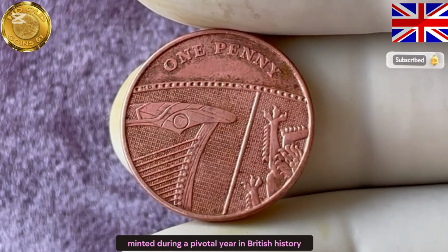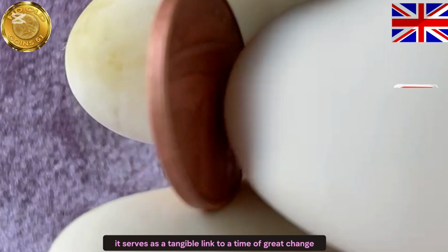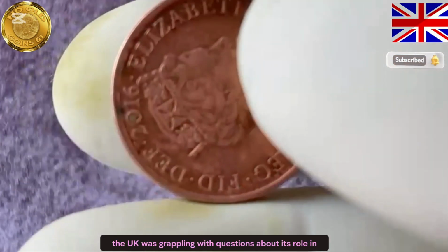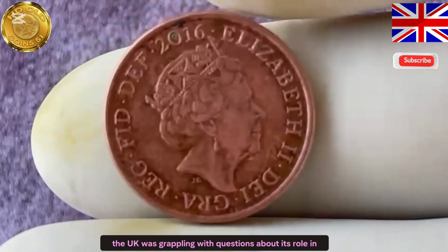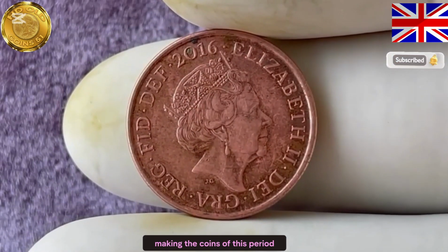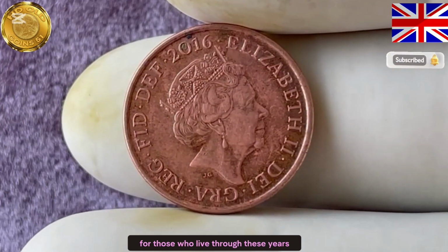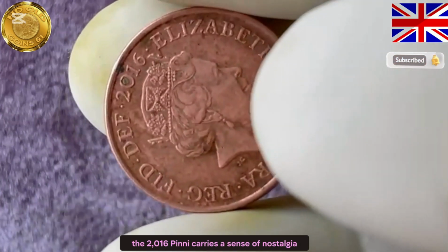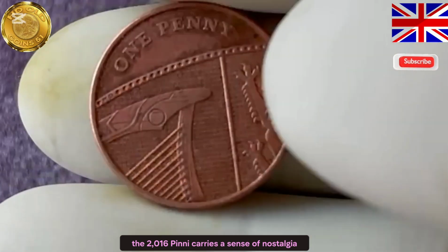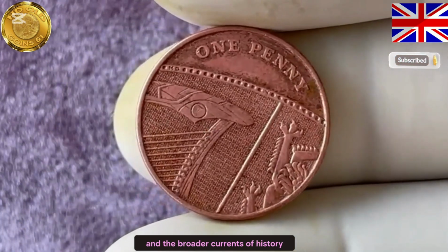As a coin minted during a pivotal year in British history, it serves as a tangible link to a time of great change. The UK was grappling with questions about its role in the world and its relationship with its neighbors, making the coins of this period symbols of a nation in transition. For those who lived through these years, the 2016 penny carries a sense of nostalgia and connection, reminding them of everyday moments and the broader currents of history.